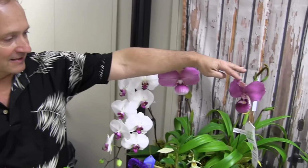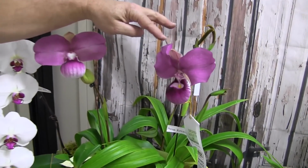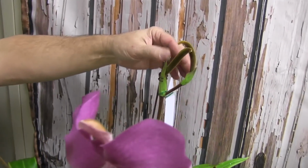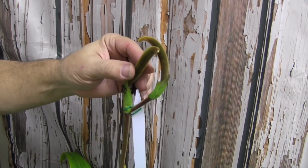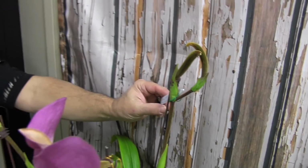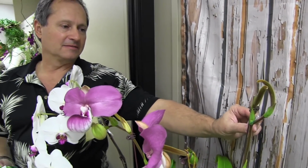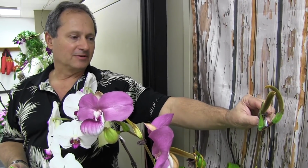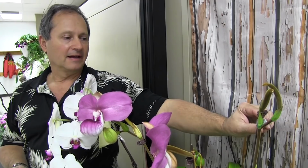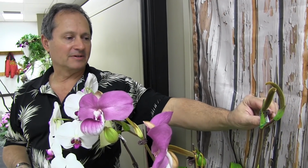And then this is another one that didn't get awarded, but this is another kovachii. And what's more fascinating yet is here's a seed pod for it. And this happens to be a cross that I made between Phragmipedium kovachii Birdman, which is my FCC clone, and I crossed it with a Fritz Schaumburg.